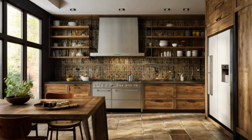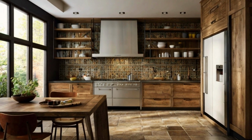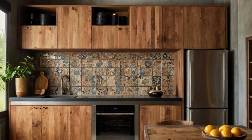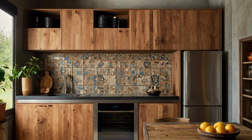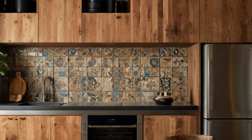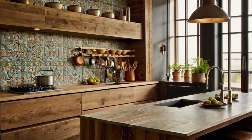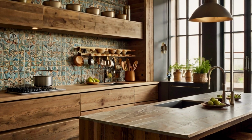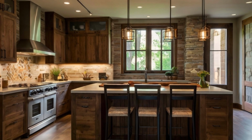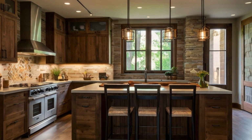Storage solutions showcase the best of modern ingenuity. Pull-out pantries, custom organizers, perhaps even a hidden appliance garage. Yet these practical elements are housed within structures that echo traditional craftsmanship. The backsplash serves as a canvas where rustic and modern truly blend. Perhaps handmade tiles in a contemporary pattern, or sleek surfaces with a texture that recalls natural stone. It's these details that make the space feel curated and personal.